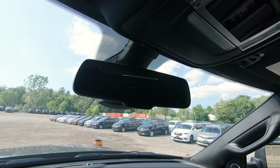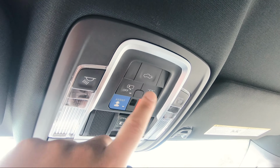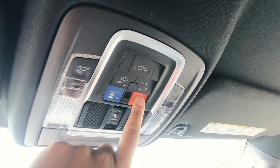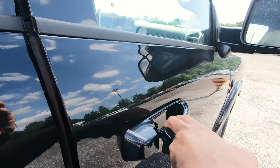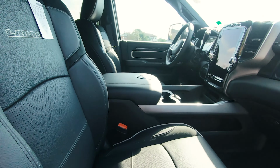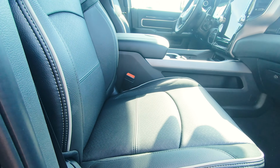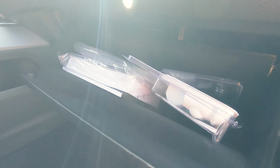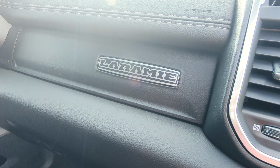Up top, you've got your standard dimmer mirror. Right up here, you've got your tailgate release, lighting for your interior, assist and SOS, and then your rear power sliding window. Entering onto the passenger side here, again, you can see these beautiful seats with Laramie in them. They look absolutely beautiful. You've got storage in your glove department if you do need to put anything, and then you've got more storage room up top, and you've got Laramie badging right there.